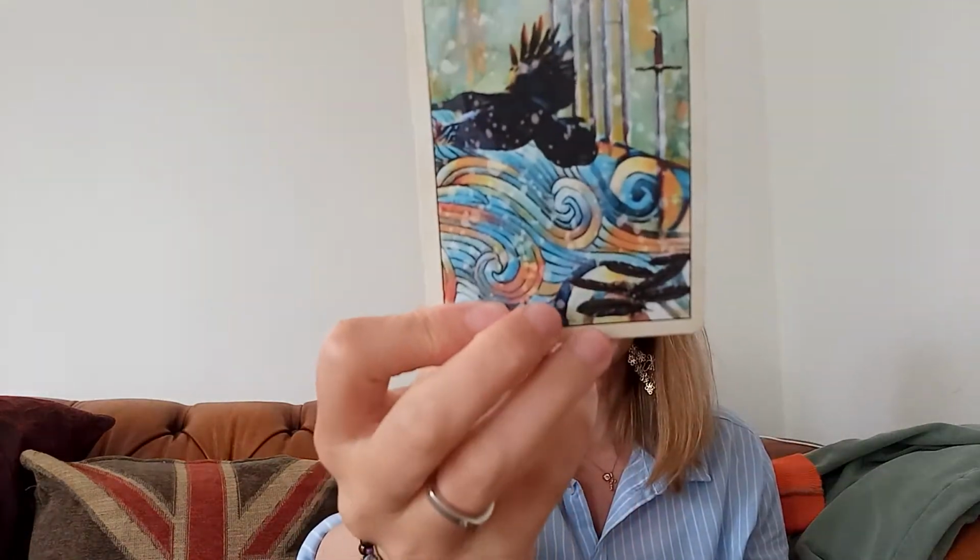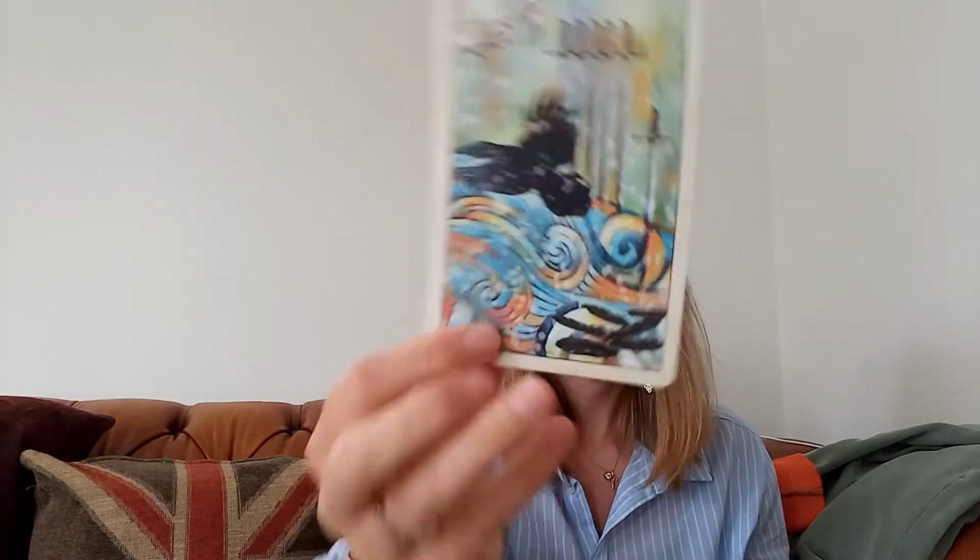So I really, really enjoy the artwork. It's really pretty, colourful, simple. Got that collagey feel to it. It's got a nice sort of art vibe, you know, with the waves there. It's got some nice line work to it. Really like it. Pleased I got it. Absolutely. So that is the Crow Tarot.